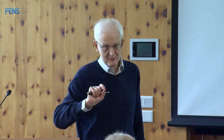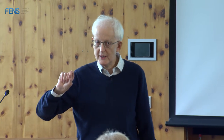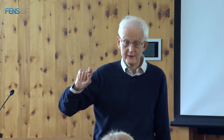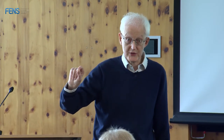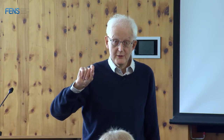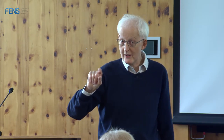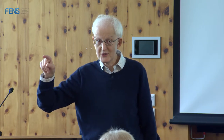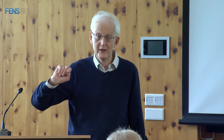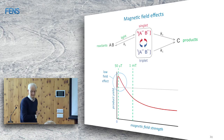So, very briefly, in terms of the quantum mechanics, there are pairs of energy levels in the absence of a field which have the same energy. So the energy gap between them is zero, the frequency is zero, so they don't oscillate. When you switch on the field, this splits them apart a little bit, maybe by 1.4 megahertz. And so now that starts to oscillate slowly. That's the slow beat at 1.4 megahertz. And that's an additional pathway to convert singlet into triplet. And that's precisely what gives this low field effect.